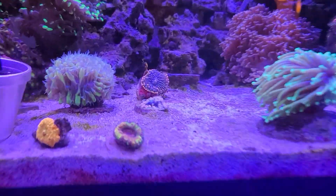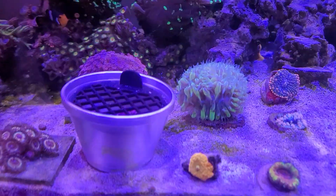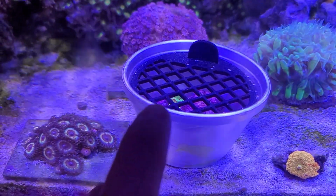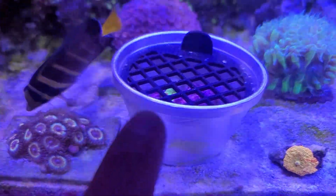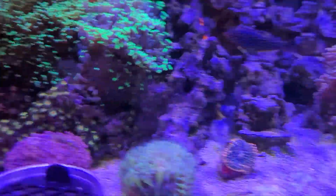All right, so it's been a few days. Let all the frags kind of just settle in. The little mushroom, the eclectus that I got, he's in there because he hasn't attached to anything, obviously. So I'm trying to get him to attach to rock. You can kind of see a little bit right there.